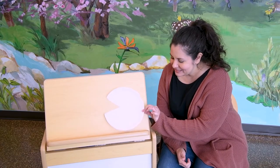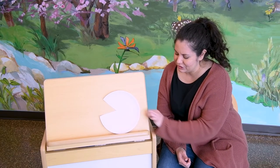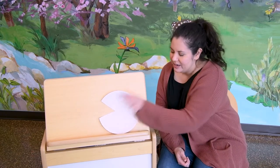So for today's craft, it's really simple. You're gonna make a little fish. You have a paper plate, and you're gonna have a little triangle tail that's cut out. You just glue them together. You're gonna decorate your fish and glue on the eye, and that's all you have to do to make your craft.